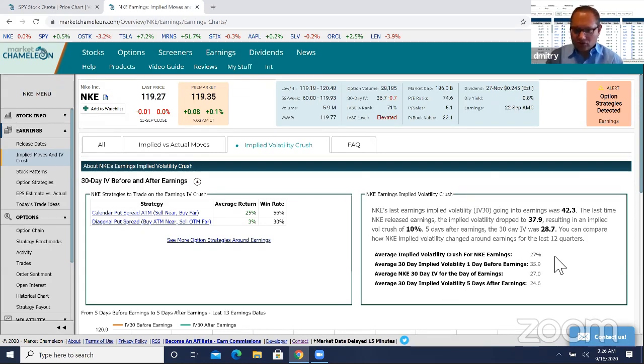So on average, 30 days out, the implied volatility the day after earnings was down 27%. 1 day before earnings, the average implied volatility was 35.9. Day after earnings, the average implied volatility was 27. 5 days later, it looks like it continued to decrease. The average implied volatility on that 30-day constant maturity, 24.6.